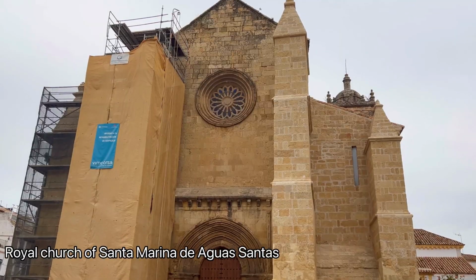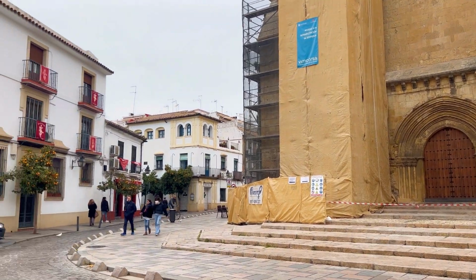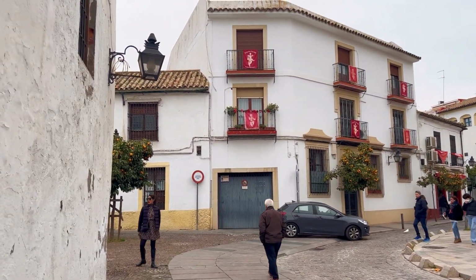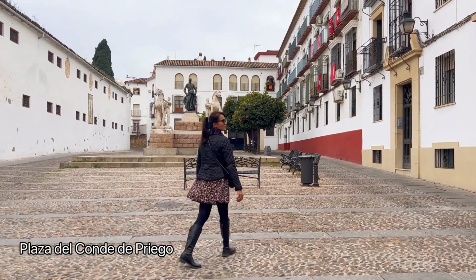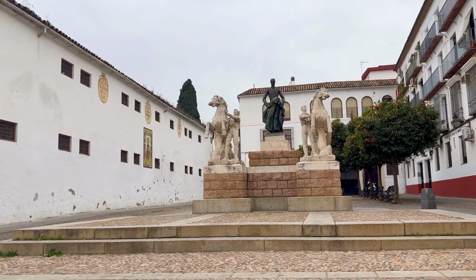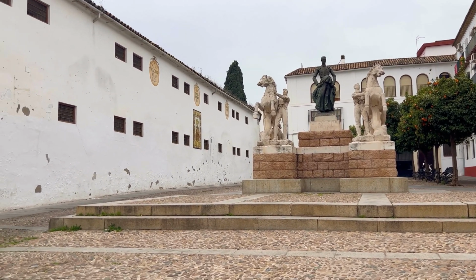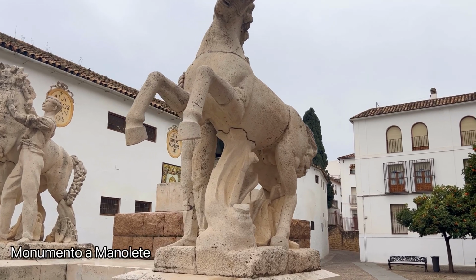And again, a few steps away from the mansion, is yet another historic church. It dates back to the 13th century and is renowned for its blend of Islamic and Christian styles, typical of medieval Spain. Opposite the church is this small plaza, where you can sit down, relax, catch your breath, or simply use the surrounding area for some beautiful Instagram photos.